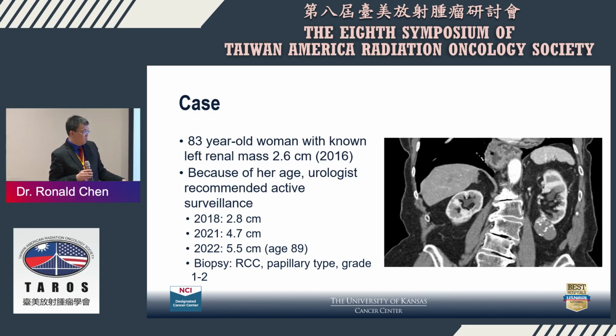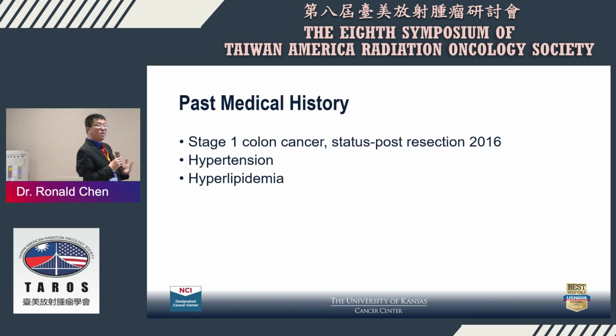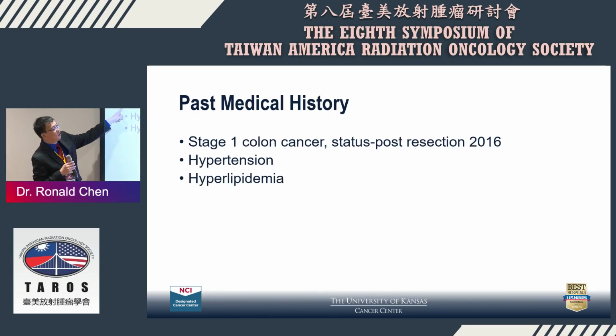We did a biopsy of the tumor. It showed RCC grade 1 to 2. So she's a pretty healthy 89-year-old, with stage 1 colon cancer that had surgery in 2016, but no recurrence. Hypertension, hyperlipidemia, pretty healthy 89-year-old. So how did I do SBRT?